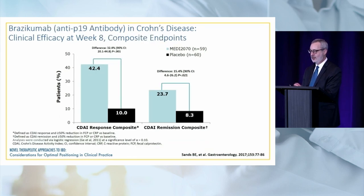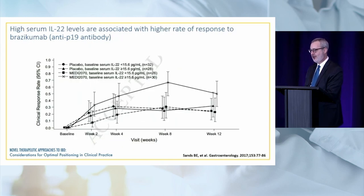But there was no endoscopy in this. If you incorporated biomarkers and looked for a 50% reduction in CRP or in fecal calprotectin, you could see that the placebo response rates went markedly down, and there was obviously a very large treatment effect. Also quite interesting is IL-22 is downstream of IL-23, despite the numerical order of those things. And if you measured IL-22 in the serum, it was actually only the patients who had high IL-22 who seemed to respond to this agent. So this offers potential hope that we may have another drug where there could be a predictive biomarker.